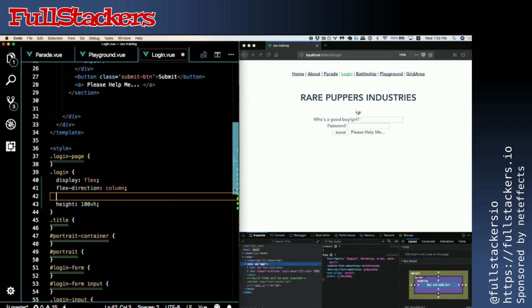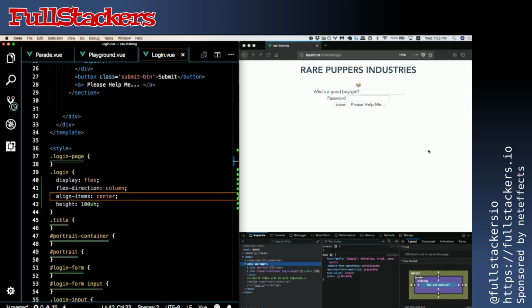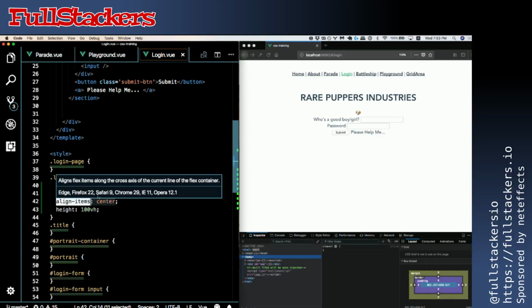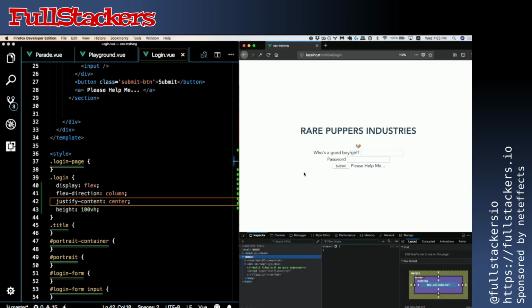So we do align items center, or that should have worked. Height, display flex. Oh, I forgot that the main axis has changed to the cross axis, or what was the cross axis. So instead of align items, it is now justify content center. And now the content is centered.